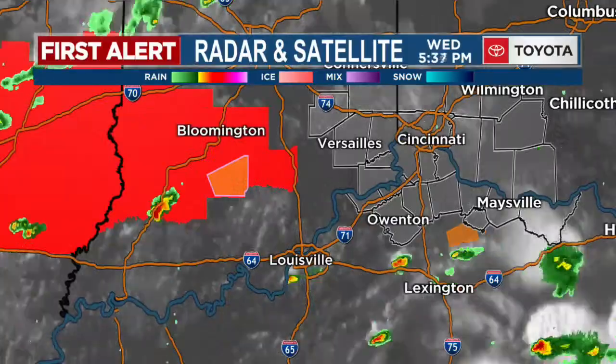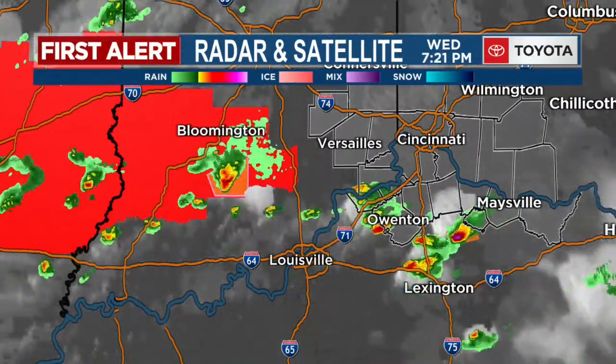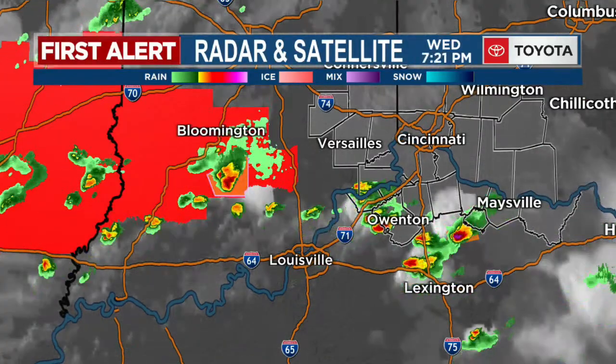We go from forecasting for the Reds to what we call nowcasting, which is when things are happening, we watch, see how things change, use our meteorological knowledge and help them understand what's going to happen. So I just told the Reds that if they hold together, they're dying out pretty quickly. If they make it this far, it looks like about an 8:30 p.m. arrival time at Great American Ballpark.